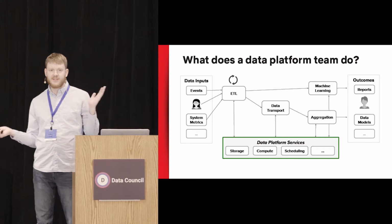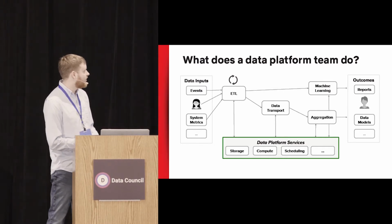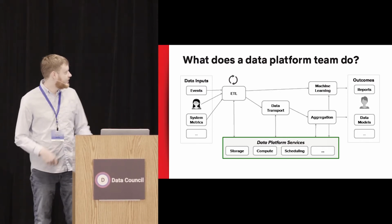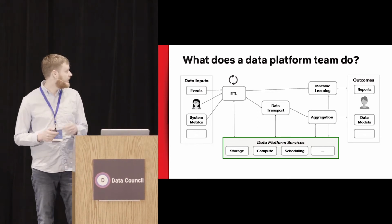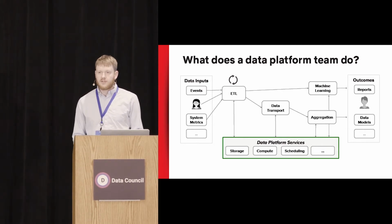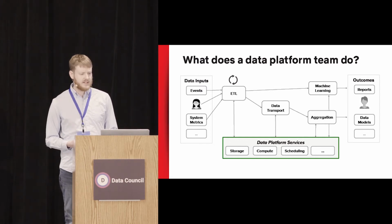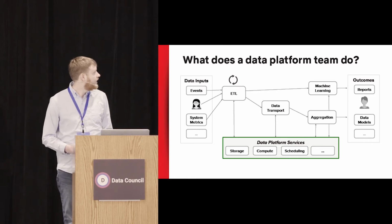I think in this crowd it'll be a little more well-known, but just as a walkthrough and rehash of how this works for us. You have many different data inputs. These can be events from different click actions or user input data or system metrics or other sources of data. And they all need to be ETL'd. We need to extract that data and transform it into something useful. And this is where the data platform services come in, which is the types of systems I help build.